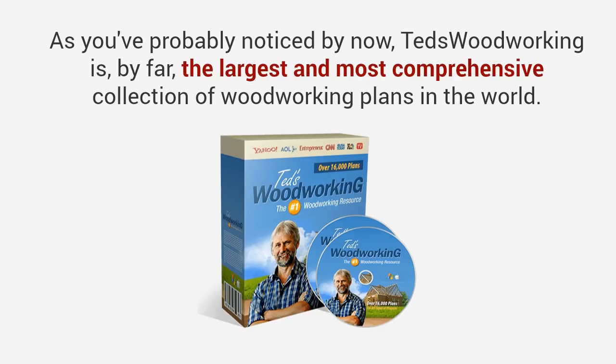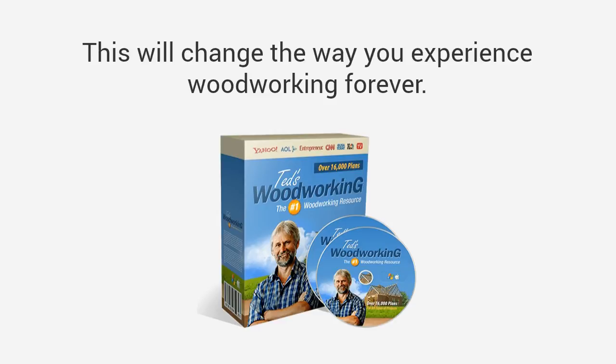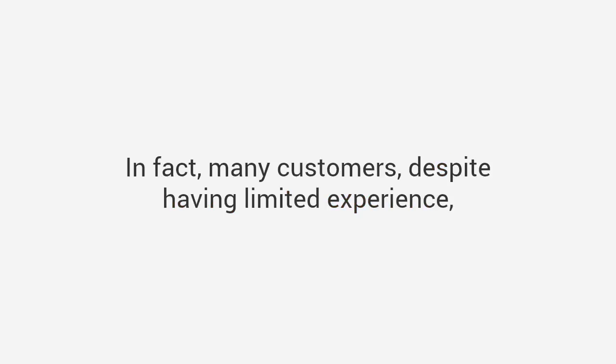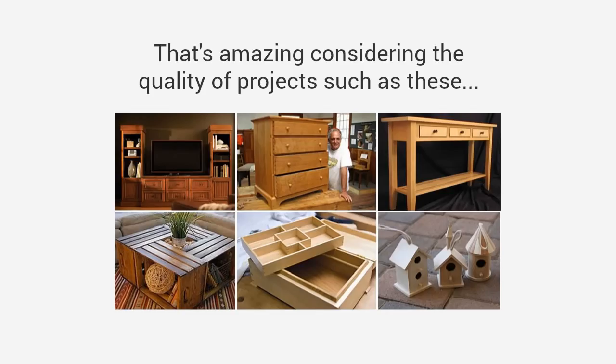As you've probably noticed by now, Ted's Woodworking is by far the largest and most comprehensive collection of woodworking plans in the world. This will change the way you experience woodworking forever, because with the depth and quality of the plans, you can build anything you could ever imagine, all while getting it done easily, quickly, and inexpensively. In fact, many customers, despite having limited experience, have sent us stunning photos of their completed projects, and that is amazing considering the quality of work such as these.